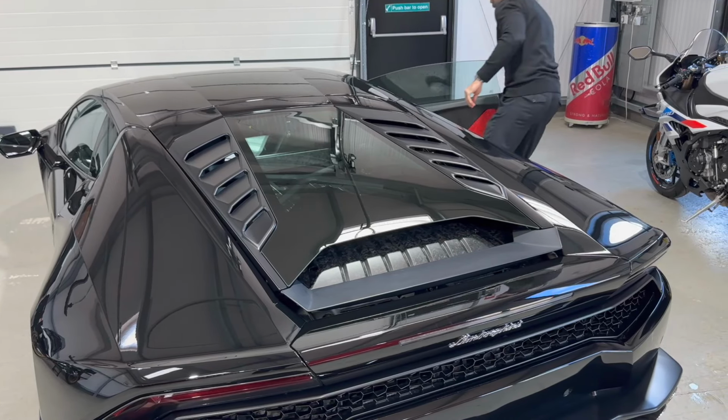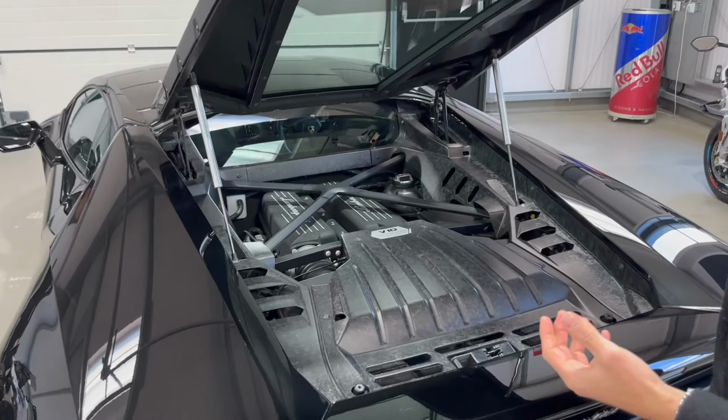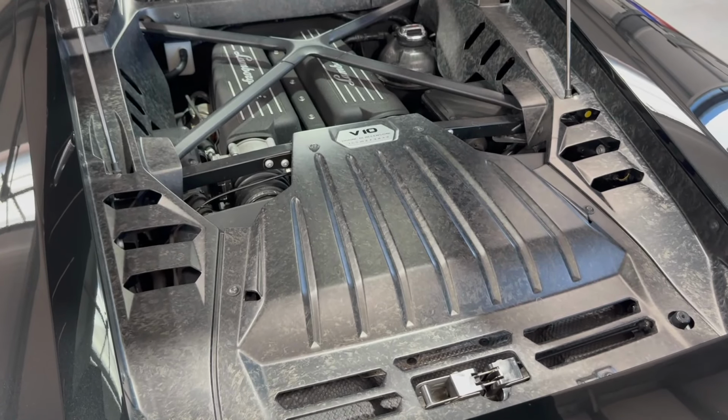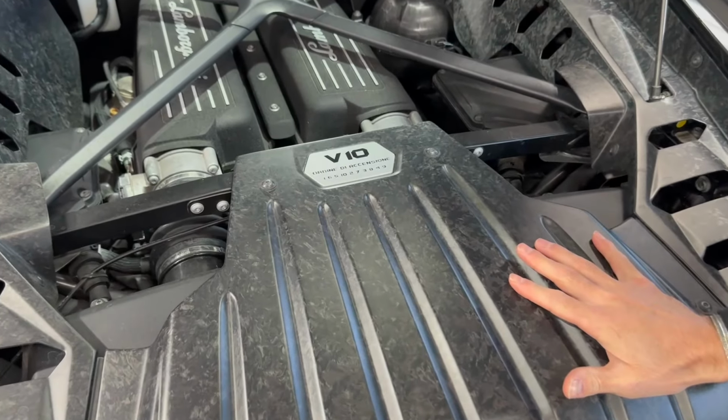And I'll come back round and open that up for you. Have a look inside here. Full forged carbon fibre, absolutely everywhere. The top of the plenum chambers for the iconic 5.2 litre V10 engine, a noise like no other car.